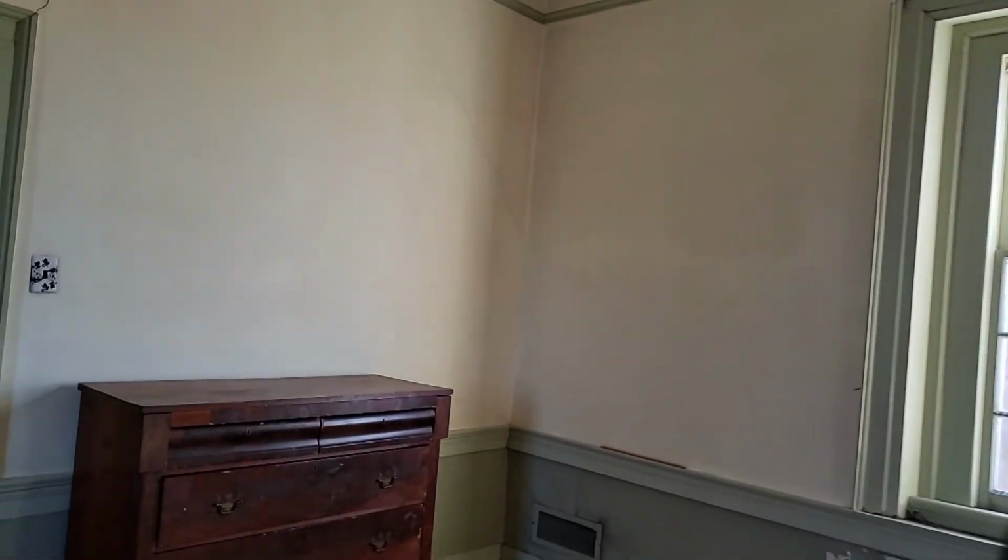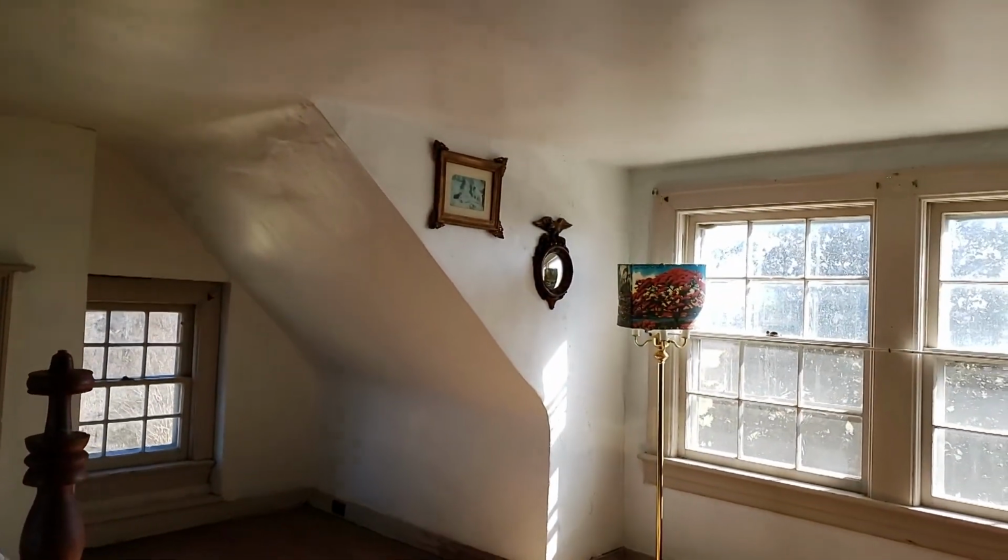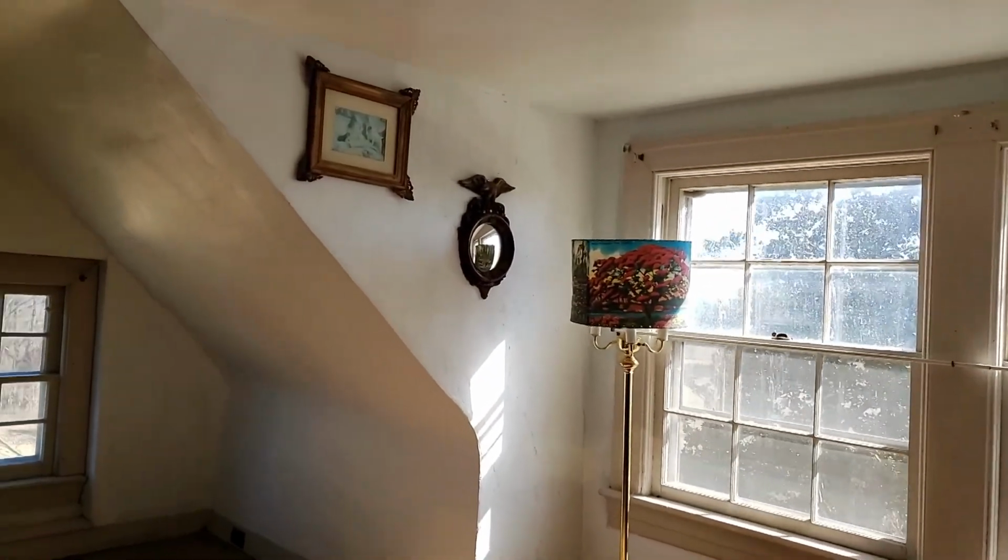That's a crack in the wall. I wonder if that's the only crack. Oh, nope, I see another crack there. Yep, it's a crack house. Yeah, it definitely is a crack house. There's lots of cracks, and you're going to see in this other room what we're talking about.